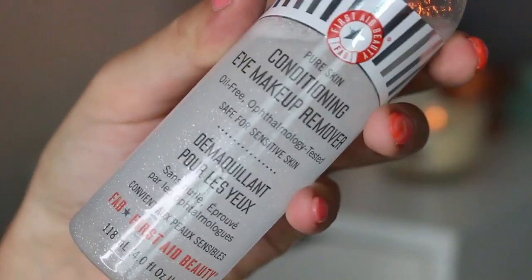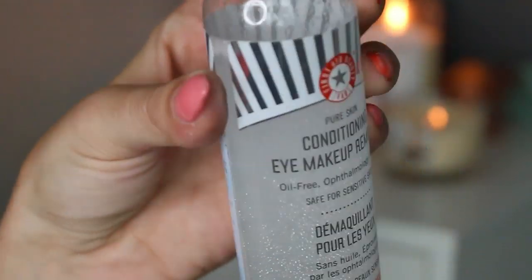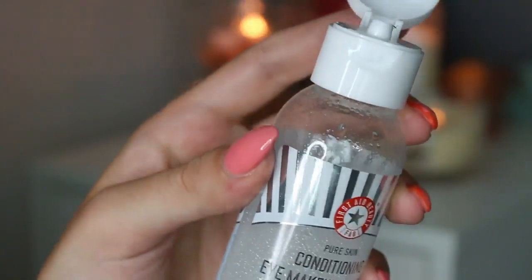Just shake well, and before cleansing, saturate a cotton pad and hold it over the closed eye for 3 to 5 seconds before wiping. Sweep across lashes, lids, and brows to lift off any residual makeup. Follow with your normal cleanser. So I have been using this for the past 2 weeks, and I do have some pretty concrete thoughts on it. First, I really like the packaging.